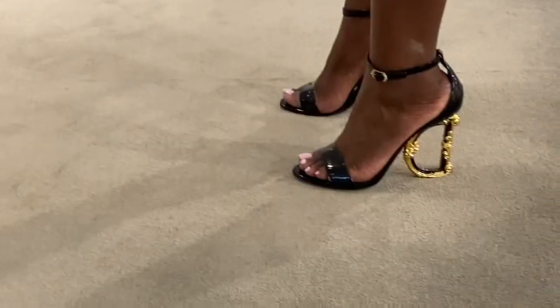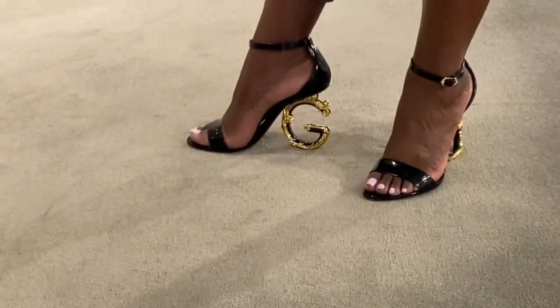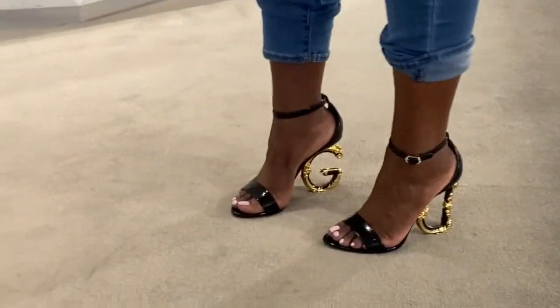No, it's not a handbag. It is a pair of Dolce & Gabbana shoes. Now, if you watched my Houston vlog, you saw that I tried on the black and gold Barocco Dolce & Gabbana heels, and I did not purchase them because they didn't have them in my size. Well, I was a little bit upset about that, but not too much, because I was like, okay, well, it just wasn't meant for me to have them.